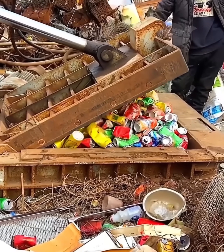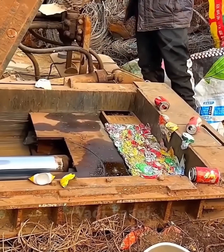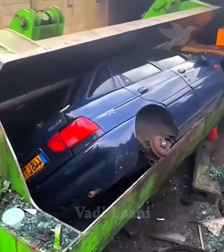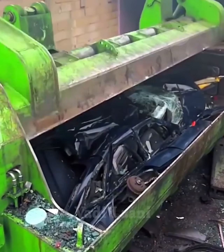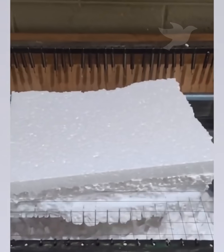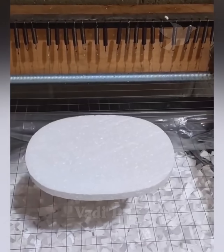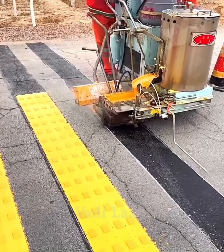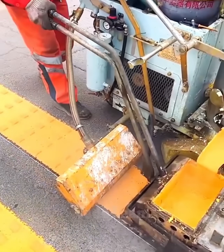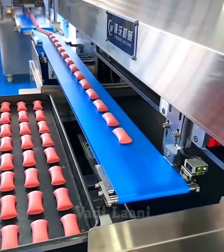A powerful press forms a rectangle of aluminum cans. This equipment is designed for cutting polystyrene into small cubes. So that the pedestrian crossing is not slippery, it is made with texture. After these products have been produced, they are automatically and evenly laid out for further packaging and transportation.